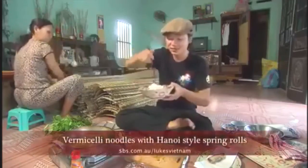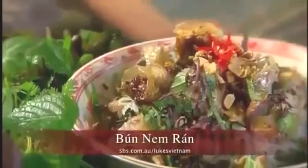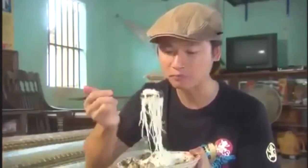Vietnamese vermicelli noodles with Hanoian spring rolls. Bún nem rán. That's delicious. Really good.